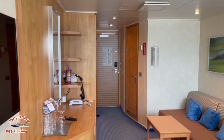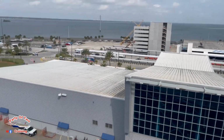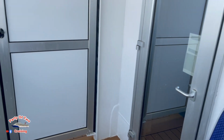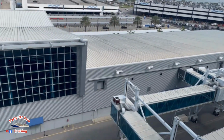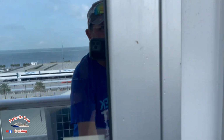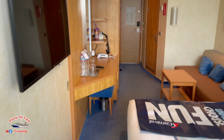Pretty cool, cold in here. And then you got your balcony. And there you found somebody out here on my balcony hiding out. And then your overall view.